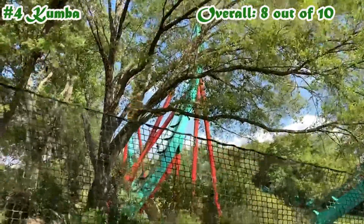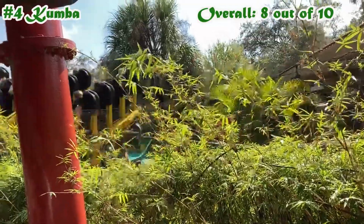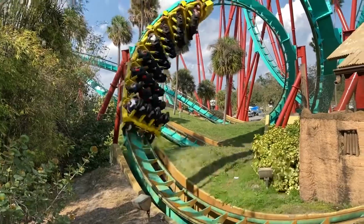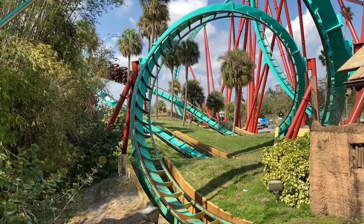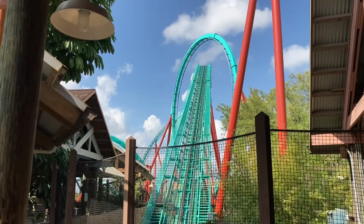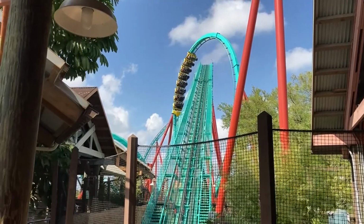Number 4, Kumba. Overall, 8. This classic B&M steel coaster has always used traditional seats. No gimmicks like stand-up or floorless trains, and honestly, it doesn't need any of that. The corkscrews as well as the loop around the chain lift are iconic and beautiful, and the layout through the trees adds a fantastic touch.